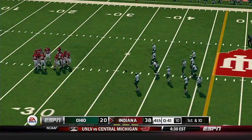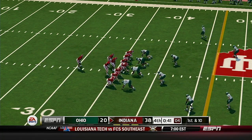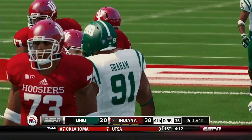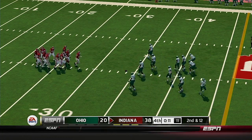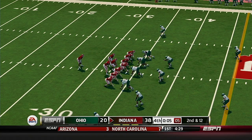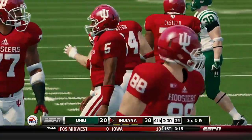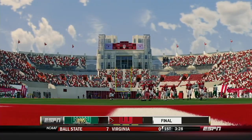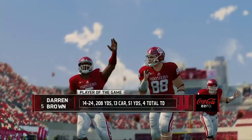Still first down. Here comes the offense as they look to find the end zone yet again. We have less than a minute to go. He takes a knee. Second and 12 coming up here. Ball on 34. We should just see the quarterback take a knee right here, winding down the rest of this clock. He'll go down to one knee. And the ball game's over. And our final score in this one, 38-20, Hoosiers.